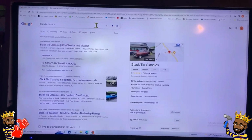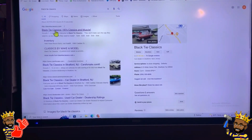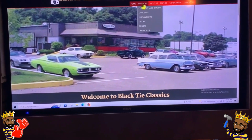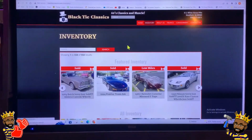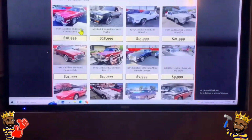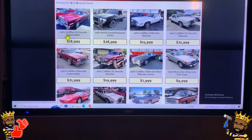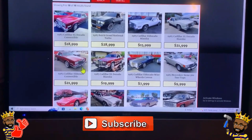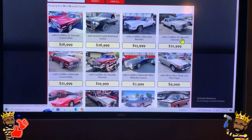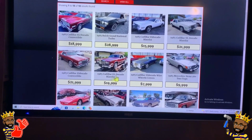Okay, so I'm looking for a 1985 Cadillac convertible. That's my birthday year. And I heard they had one here. Oh, I got this Eldorado for 18, this red one for 21, and this one for 19. These three are convertibles. Oh, this one's convertible too, all white. But I already got a white Escalade, and I got a black CTS.